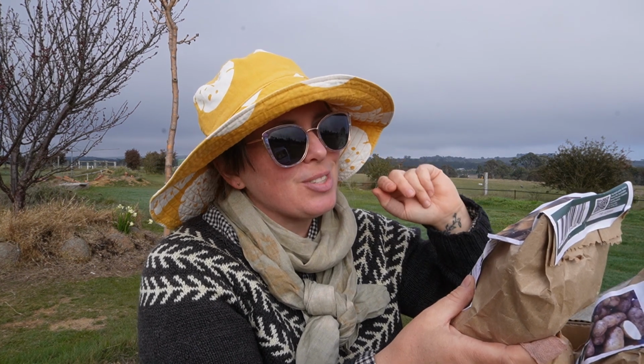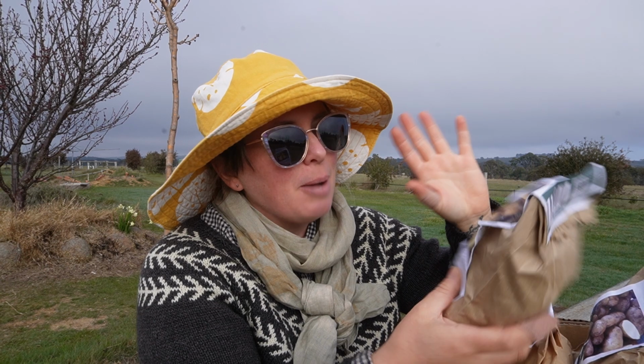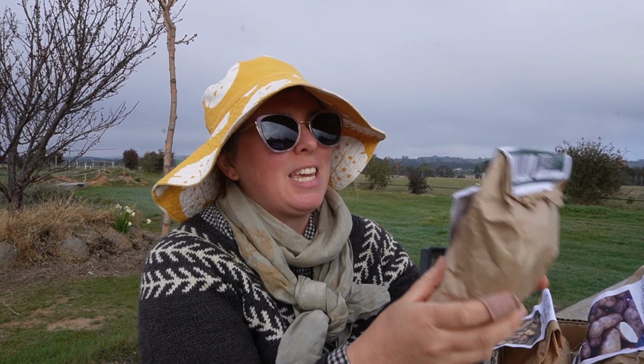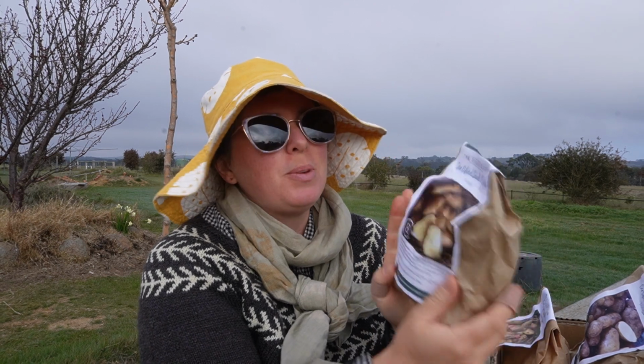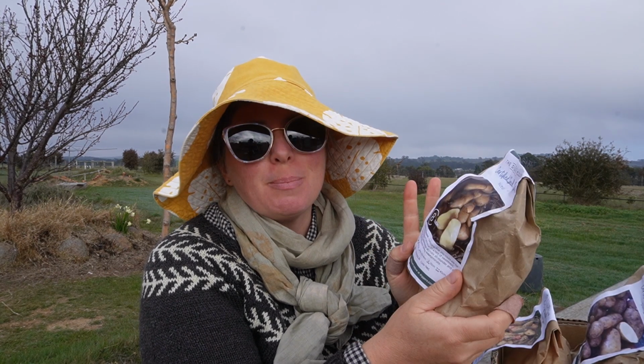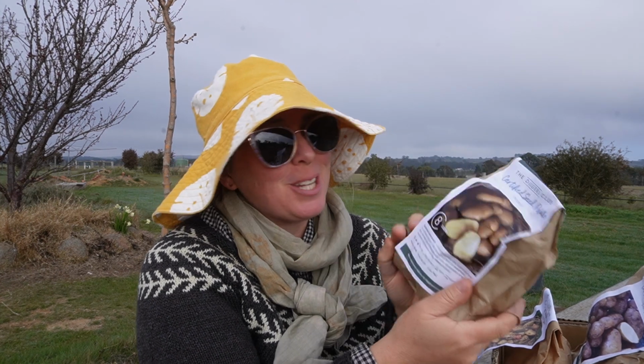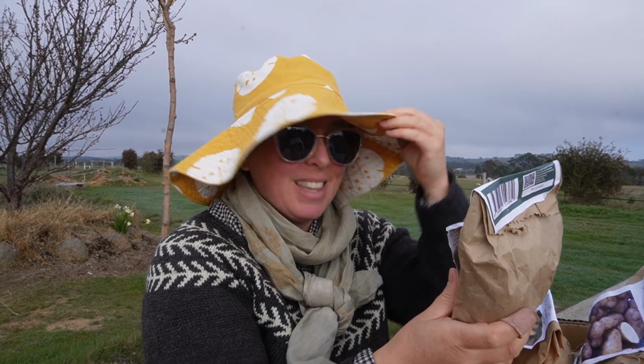So now is the time to plant these longer ones as well, because they're going to take longer to grow, and winter is a good time, or August is a good time, and spring. I'm going to plant these ones now because I'm hoping that I'll have some early potatoes. If I plant these 90 to 110 day potatoes, they should be ready in mid-November to December. So I'm hoping we'll have some potatoes for Christmas Day like we did last year.